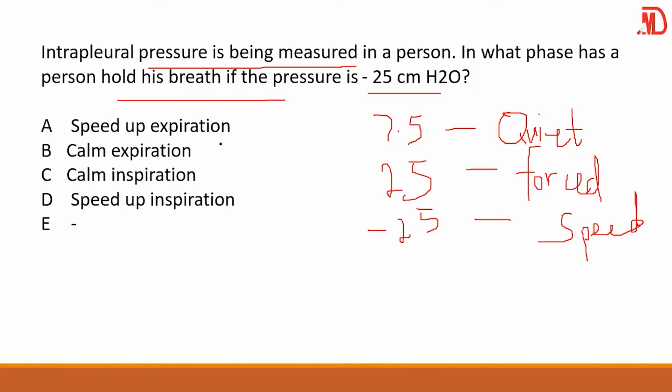However, I'm still yet to understand a lot of things that come into play here, which I'm still trying to research. Until then, just know that 7.5 is for quiet, 25 is for forced, negative 25 is for speed of inspiration. So the answer is D. All right.